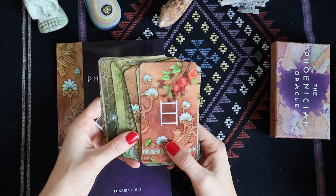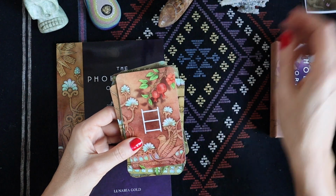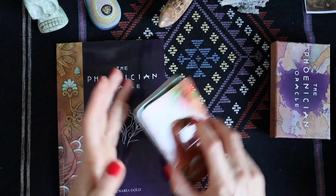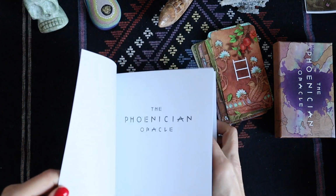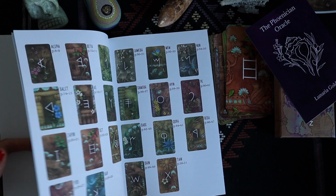It's based on the Kabbalistic alphabet, like the Hebrew alphabet, but also maybe the Hebrew alphabet was based on this. Who knows? It's an interesting subject to discuss, definitely. And this comes with the companion book as well, about Phoenicians.